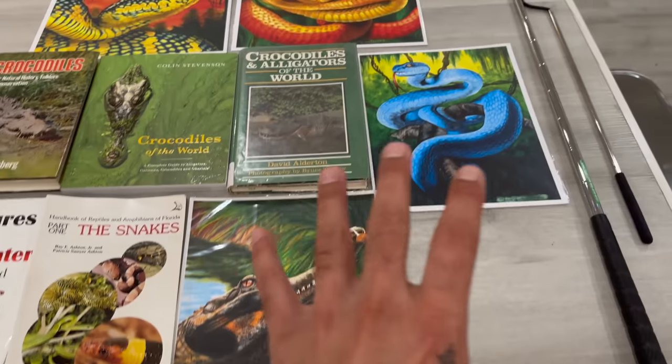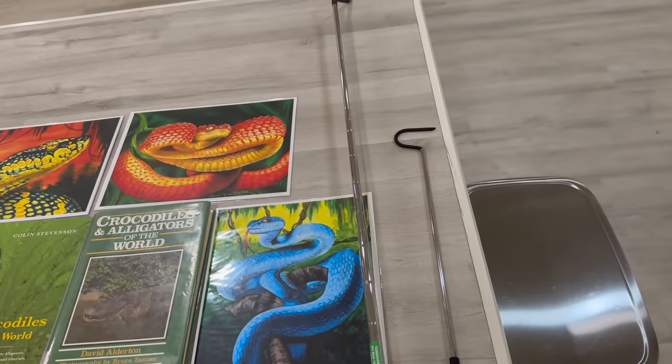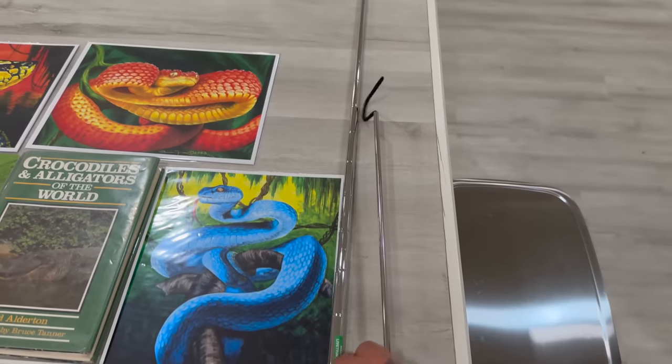Last but not least, I got these paintings by my friend Sherry. She's an awesome artist, and a couple little snake hooks. Now, these golf club snake hooks are the absolute best. They're the most lightweight. They're my personal favorite.